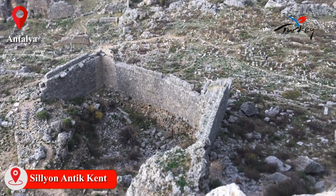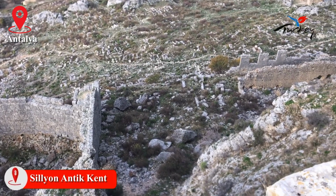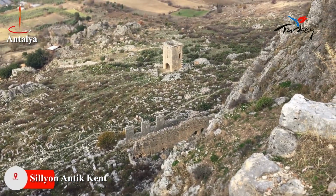If you want to visit the Silyon Ancient City, go to Silyon Cafe, located directly opposite the mosque, and the father and son who run it will guide you in the best way.